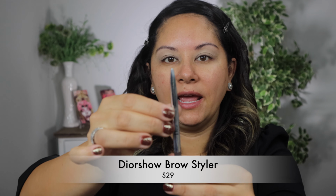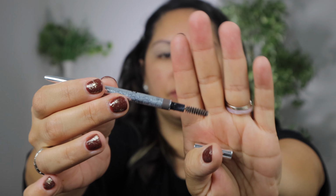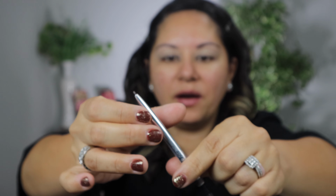Next, as I'm waiting for both primers to settle in, I like to start working on my eyebrows. The eyebrow pencil that I've been obsessed with for quite some time now is this Diorshow Brow Styler. And it's really interesting actually. So we have a spoolie here on the end of the pencil, and then the pencil comes up here and you just twist up.